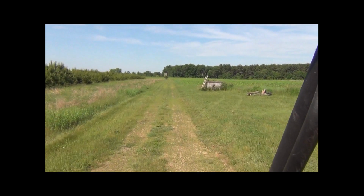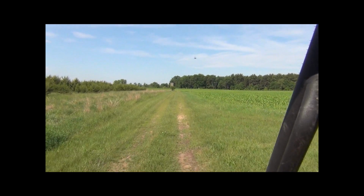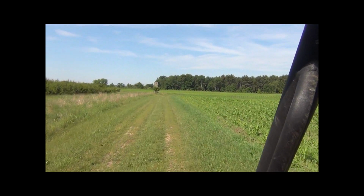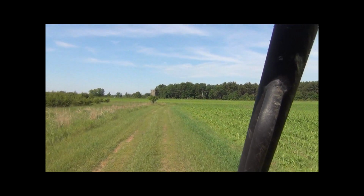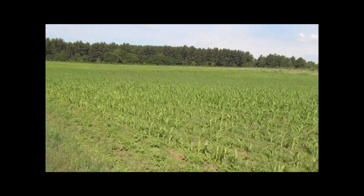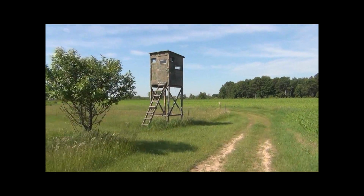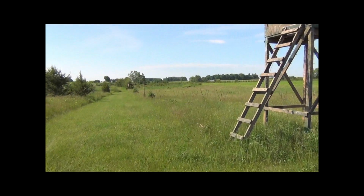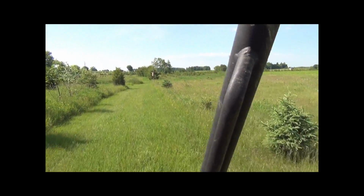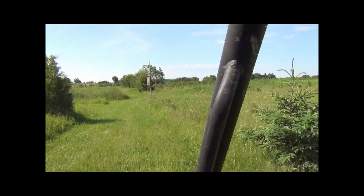We are on our way to view this beautiful Waupaca County property, located very close to the Cloverleaf Lakes, just south of Shawano. As you can see, we got about a 5-acre field planted in corn. Very nice shooting station. The property is extremely well defined. Fence lines around the entire property, except the property line bordering the road.